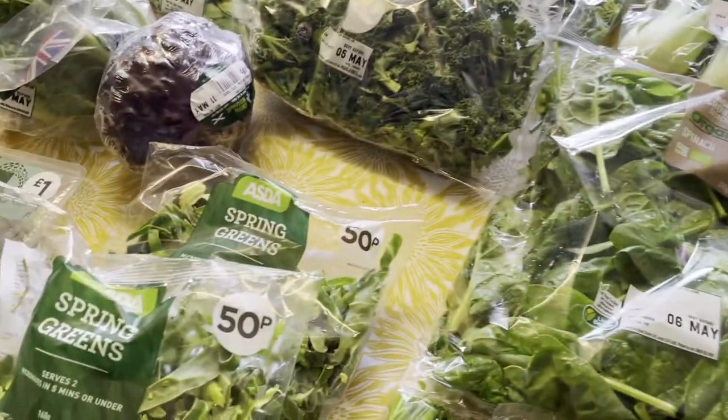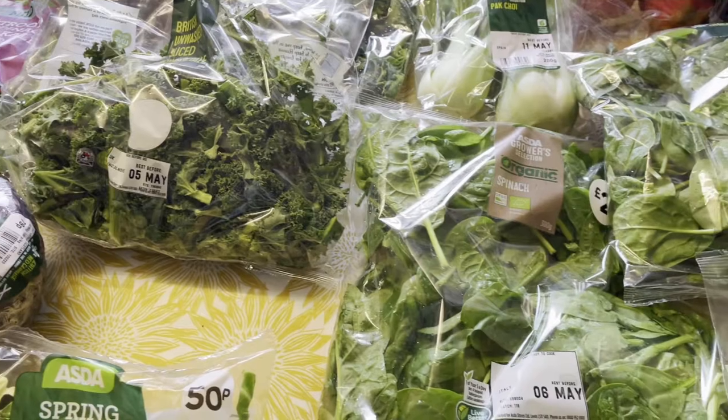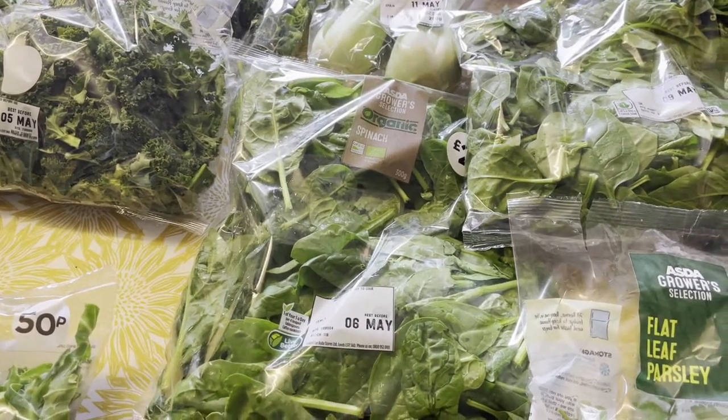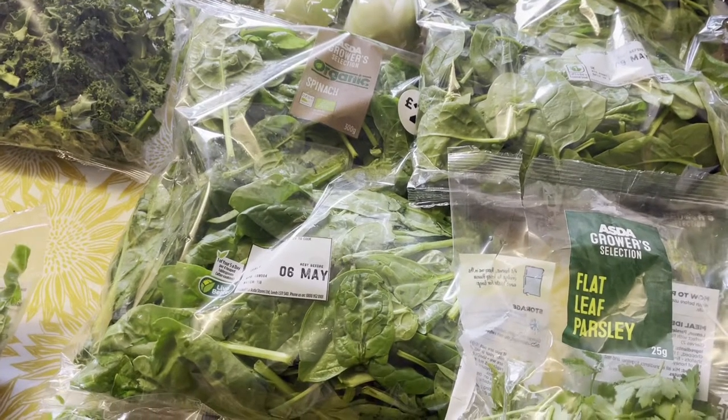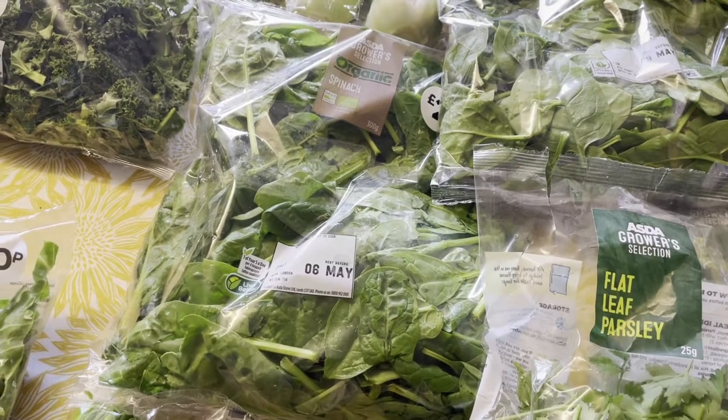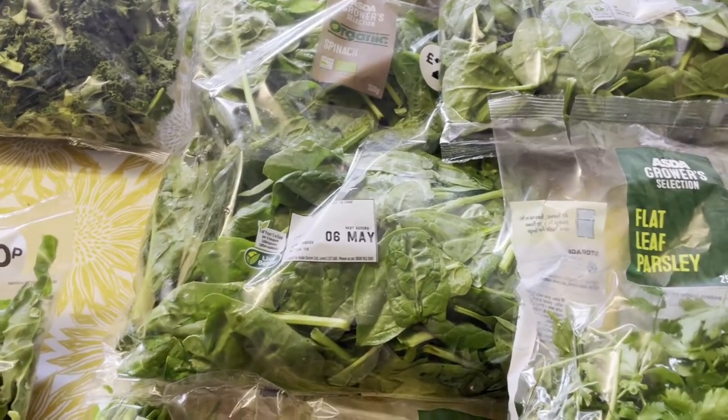This is actually not a lot of greens for me. I would want a lot more greens, because I wash them and then put them into a freezer bag and freeze them, and then I put them in me and the kids' smoothies, or add them to rice or pasta or any dish that I can just chuck some greens in.